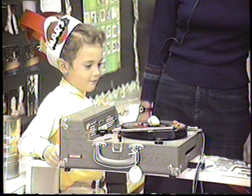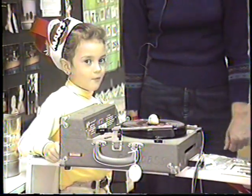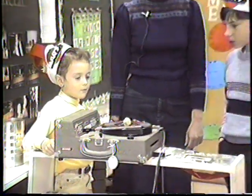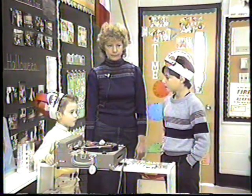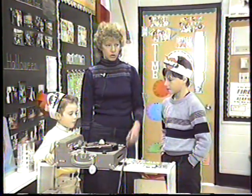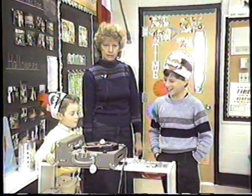Okay, and Alicia's turned on the record player, and we see the planets traveling around the sun. So we talked about them traveling around the sun, then we went over the names of the planets, and then we decided to make some mobiles to show the planets going around the sun. Over here we have some of the mobiles that the students are making to show the planets going around the sun.